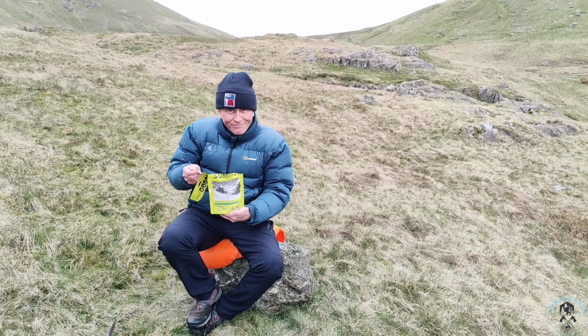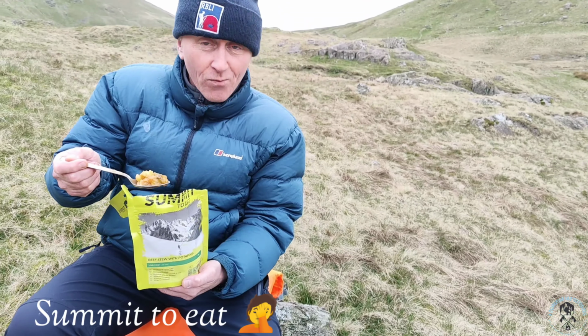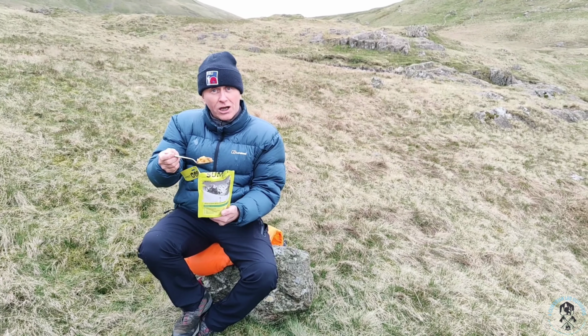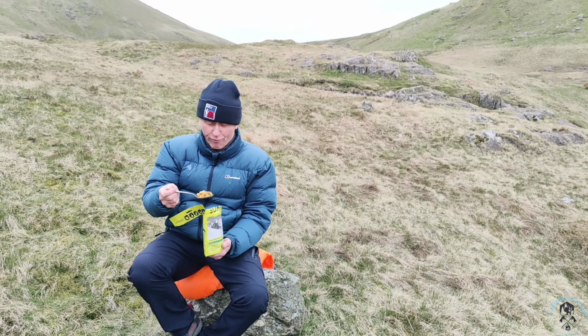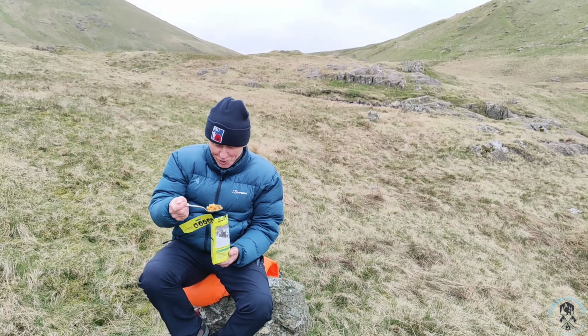So this is Paul's first dehydrated meal. Got to say, it is very nice. It's the Seated Summit beef stew and potatoes. You're quite impressed, aren't you? I am, mate, for $6.99, and it tastes good. It's a bit peppery, which is not a bad thing. No, it's not a bad thing, but it is so filling. I'm struggling, like, but it is lush. Yeah. Honest to God, it is lush.